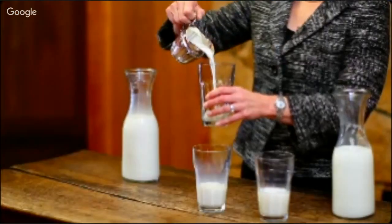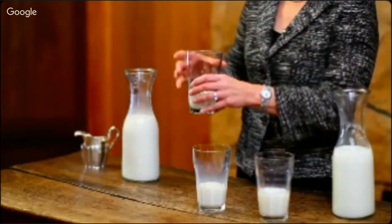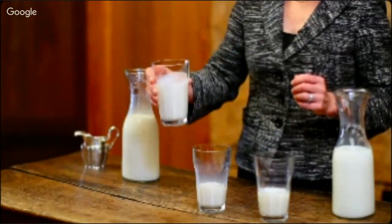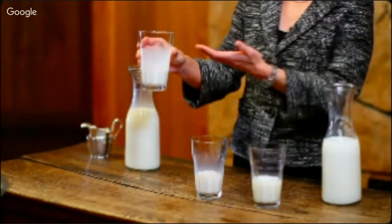I love a good shot of half and half in my coffee. So we're going to take that and we're going to swirl it. Now look at the side of that. That is really sticking, and you can see that there is a lot of density left there. There's not only flavor, there's actually a product left on the side of that glass.